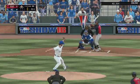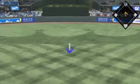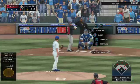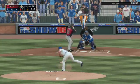The 0-1 on its way. Line drive to center field. Pollock is there, and he has it for the first out. Jason Kipnis will stand in now. He flew out in his first time around and then was a strikeout victim last time.